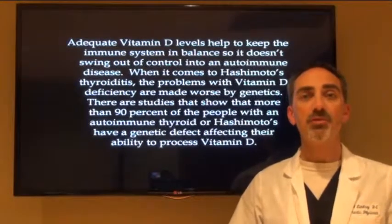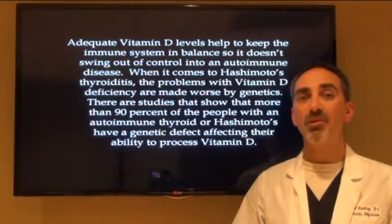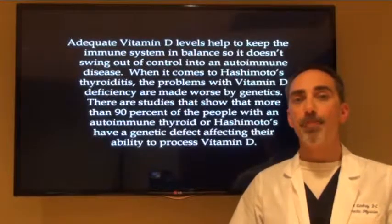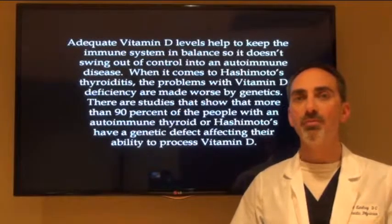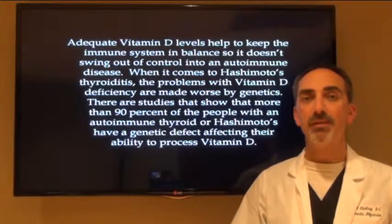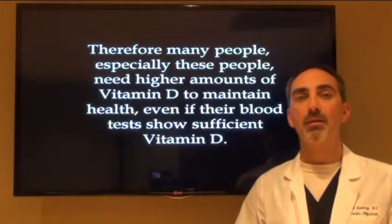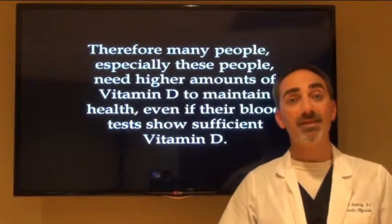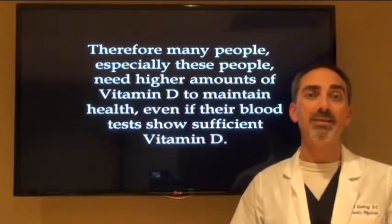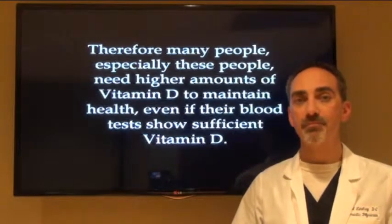When it comes to Hashimoto's thyroiditis, the problems with vitamin D deficiency are made worse by genetics. There are studies that show that more than 90% of the people with an autoimmune thyroid have a genetic defect affecting their ability to process vitamin D. Therefore, many people, especially these kinds of people, need higher amounts of vitamin D to maintain health, even if their blood test shows sufficient vitamin D.